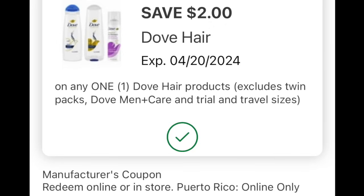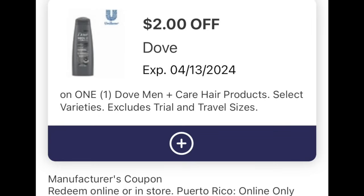The $2 for the ladies, and then we have a $2 for the men's, and we're just going to surpass Shopmium because nothing is attaching. I must have scanned like 15 bottles of shampoo and nothing was working, so such is life.